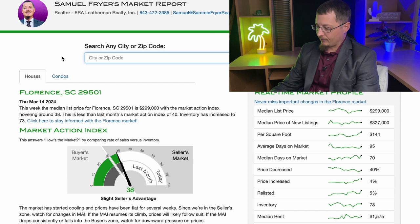Okay. So on your report, you have this super handy little tool right here. So what this is, this barometer, is a market action index.